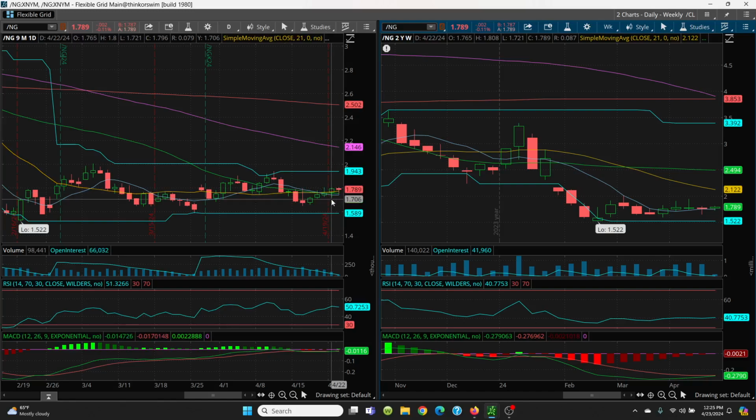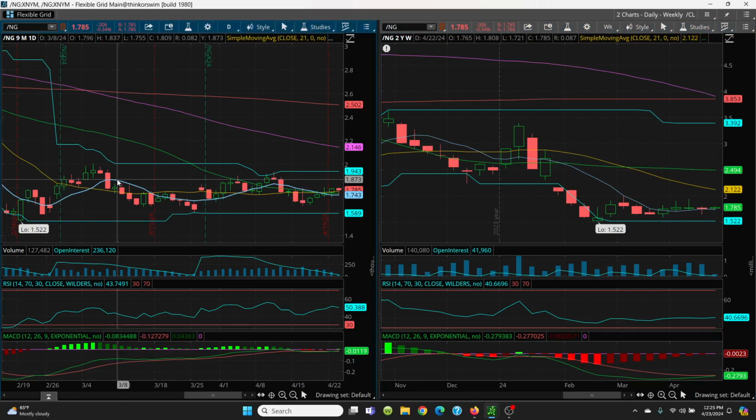So let's take a look at the downside first. You want to watch, first of all, this 21 SMA. This is going to be your first key support level. That's 1.77. Then we're going to look at this 50 SMA, which is 1.755. That's the next key level. And then we have your 8-day at 1.743. That's the next level. But I like this 8-day. See how it's coming down. It came on down, it rolled up. Now it looks like it could possibly roll up again.